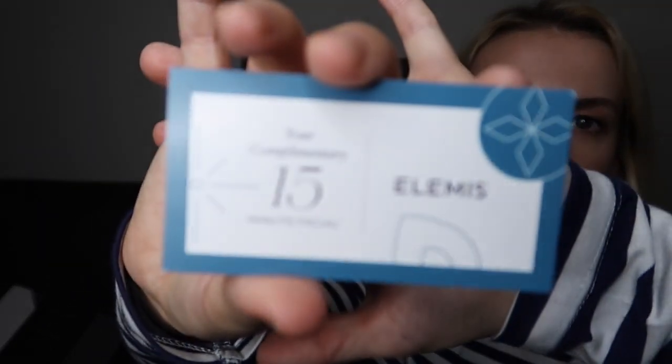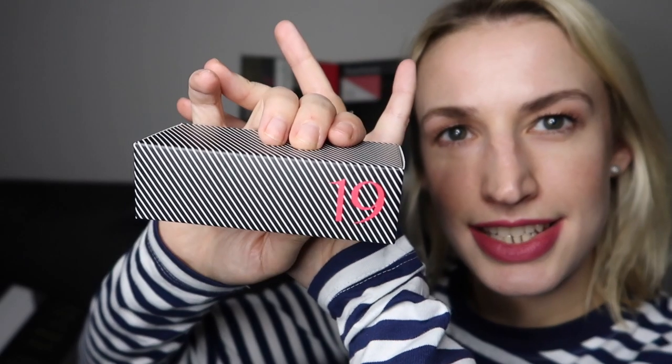Elemis, of course, is a lovely brand. But they've also included a little voucher for a complimentary 15-minute facial with Elemis, which I think is a lovely little touch. And it says you've got until the 31st of January in selected Debenhams stores only, excludes spas and salons, and please present the voucher. So yeah, that's nice that you get a little facial as well as a facial wash. Day number 19.